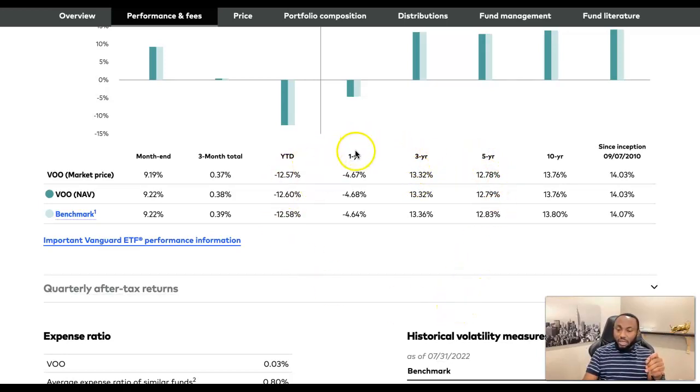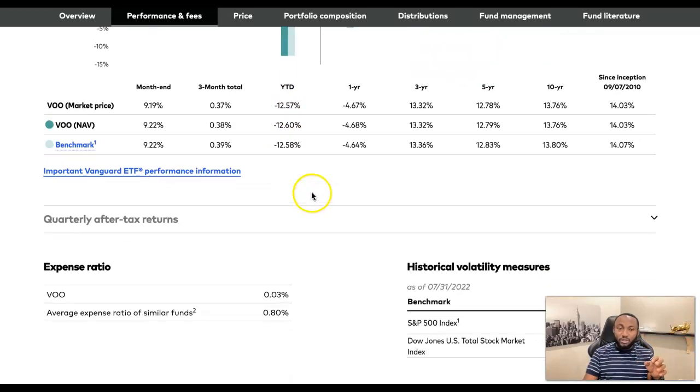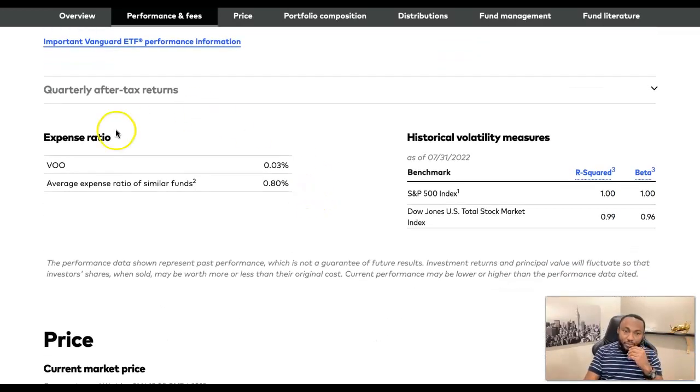If we look at every annual basis, about -4, right? Year to date, which is today, this year in 2020, from January to today, is -12. The expense ratio we've seen is about 0.03, but compared to other funds of similar composition, it will be about 0.83, which is a huge difference.